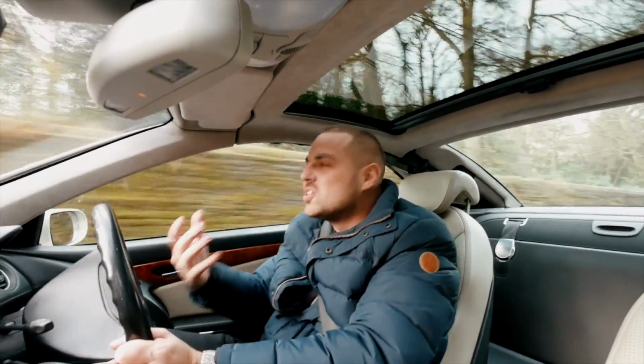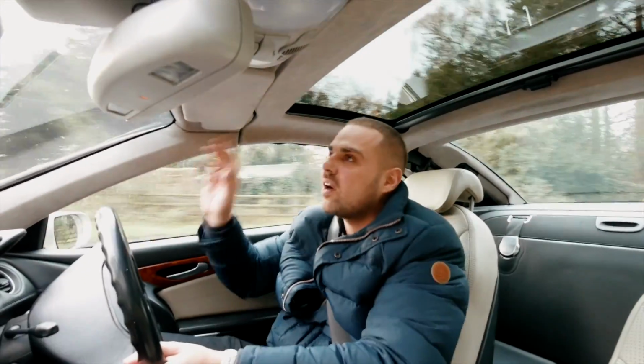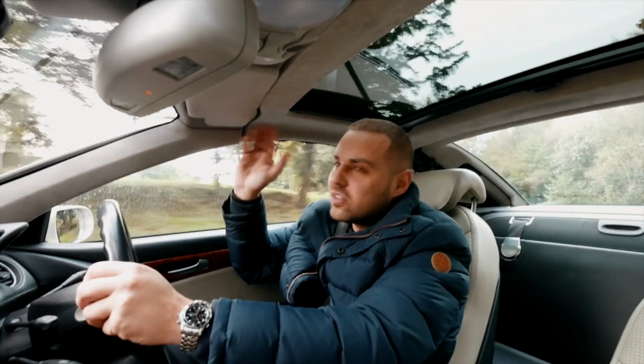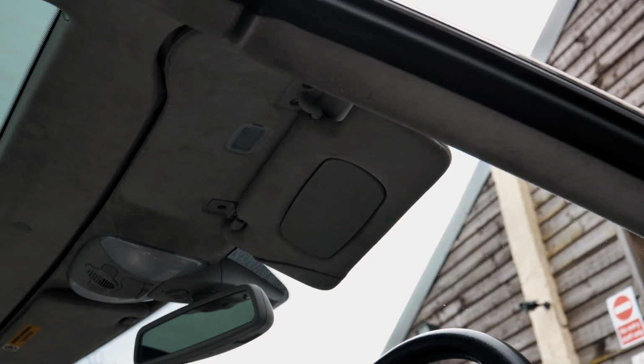There's a lot of Alcantara in here. I don't know if that was a spec option. These columns are Alcantara, the whole roof and the sun visor, everything is all Alcantara in here. Very high quality finish inside.